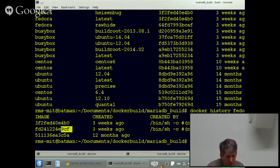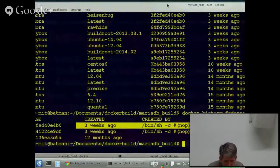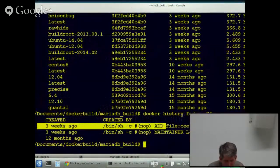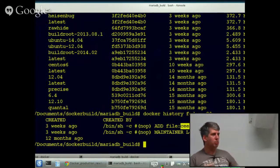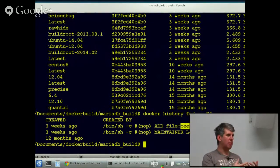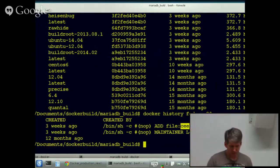And then on top of that, I've got this layer that's added a maintainer. And then someone else added some other part of the build process, added this file. And even the files that have been added are hashed and version controlled. So if in my build directory I change one of those files, it will realize that that's a different file, and it'll realize that it's not going to produce the same hash, and so it'll build that layer again, or build another version of that layer, I should say.